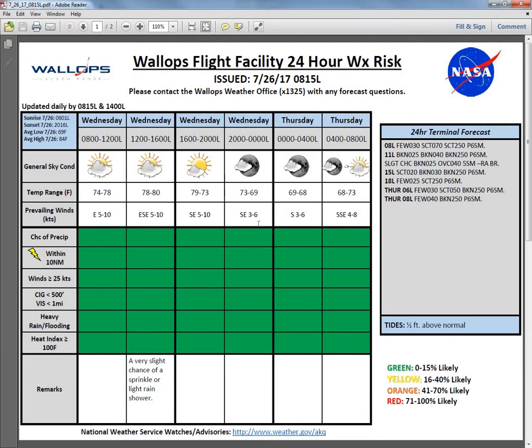Winds should remain out of an easterly direction today and eventually switch out of a southeasterly direction as we go into the evening hours tonight. Southeasterly winds at 3 to 6 knots, very light during the evening hours, and then we'll see those winds turn more out of a southerly direction after midnight tonight.